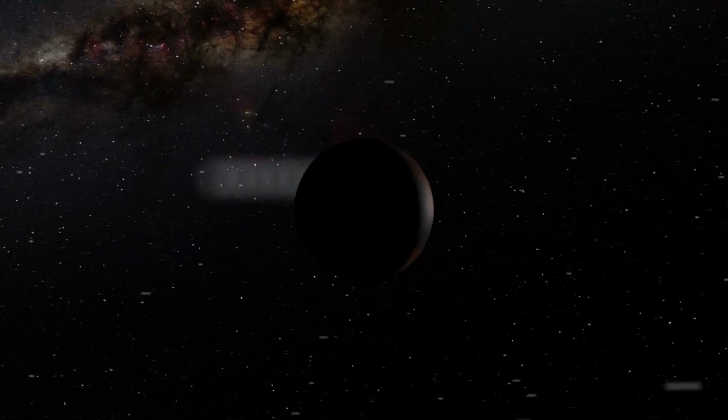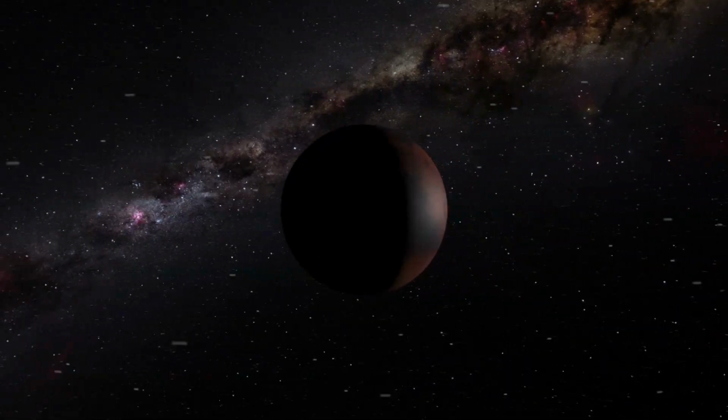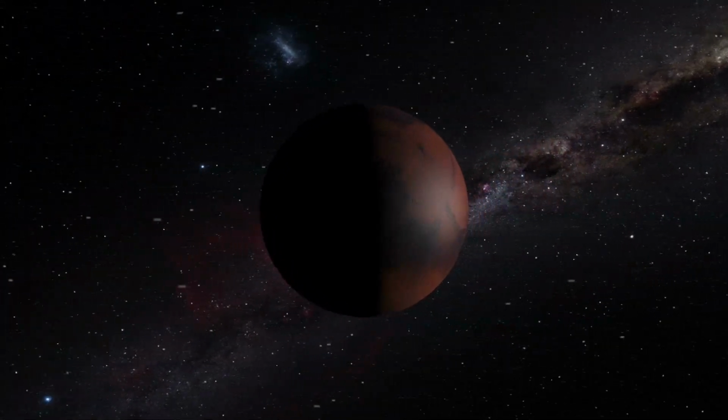When we can significantly reduce the cost of climbing to the edge of Earth's gravity well, the next step is that much closer.